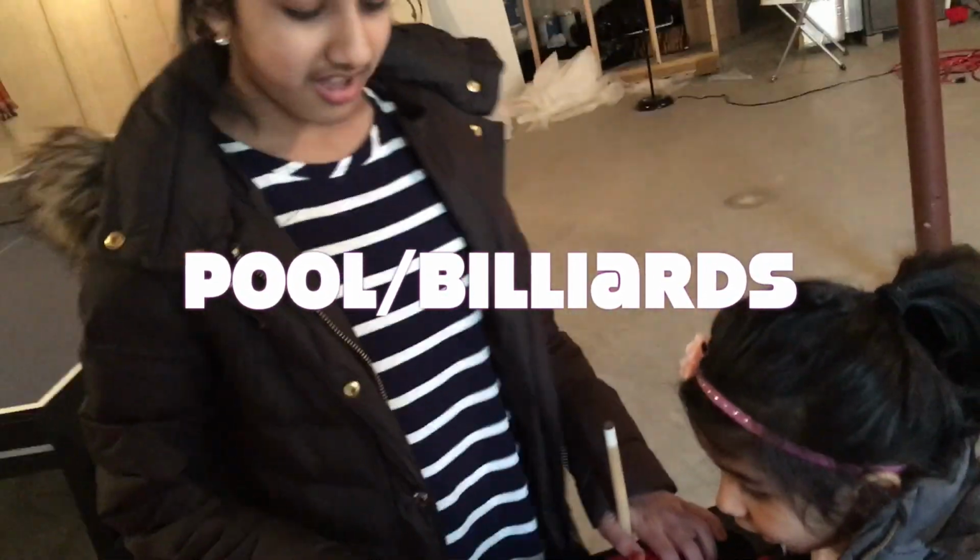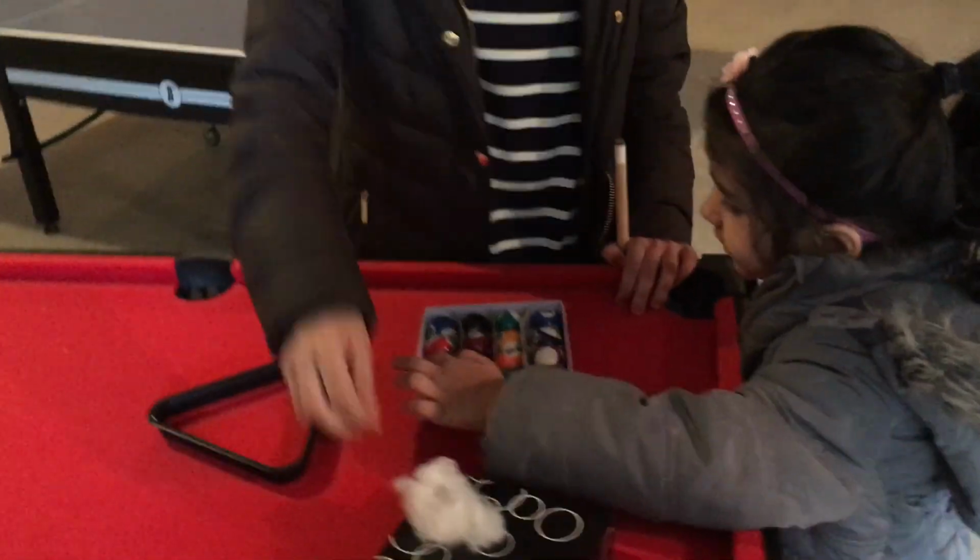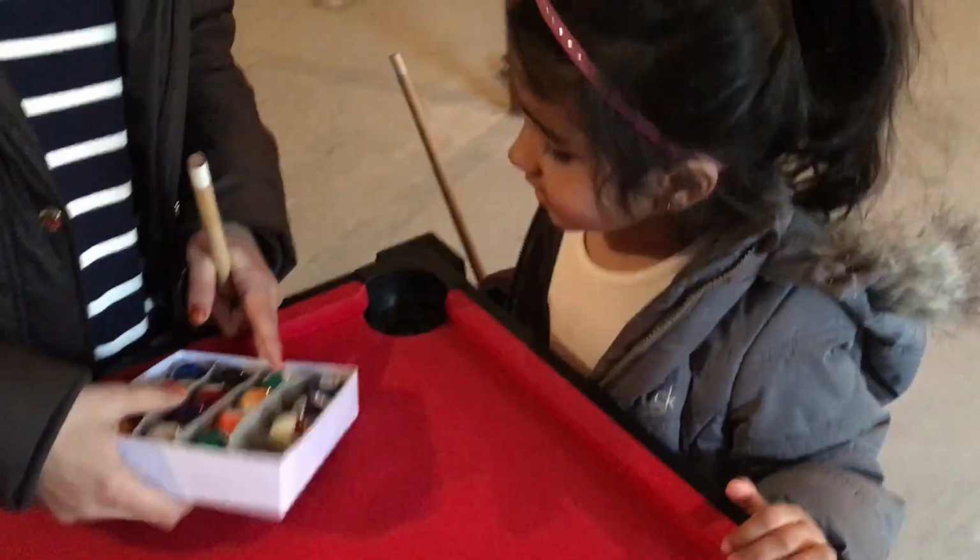These are really colorful balls. All the balls come in this box over here with cotton so they don't get messed up. And it comes with this white ball with no numbers or colors on it. So they're going to be hitting these balls. You put them in the wrong order. It's okay. Anyways, now let's get all of them out.